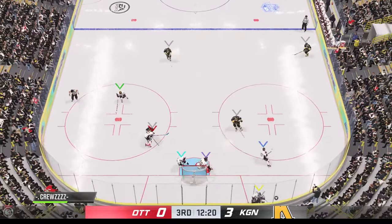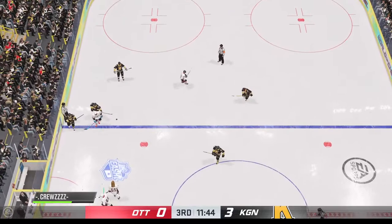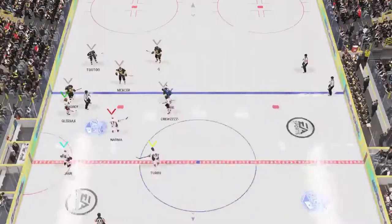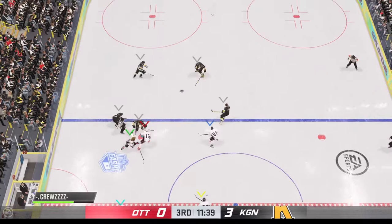Ottawa's got the puck along the wall. Takes the feed. And the puck clears the zone. They'll be forced to leave as well. Plenty of playing time left in this frame. Kingston's got a 3-goal lead. Faceoff here in the neutral zone, and we are back underway.